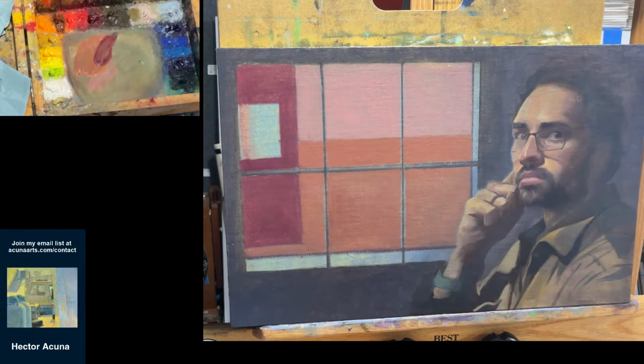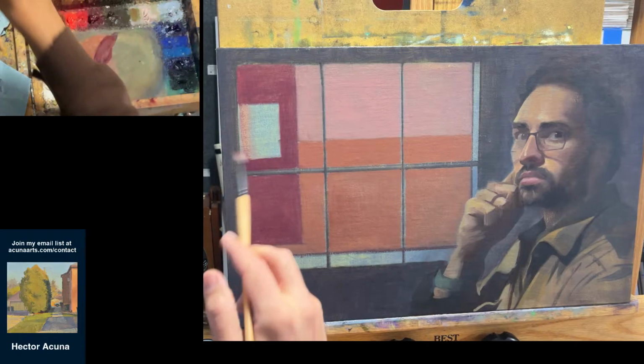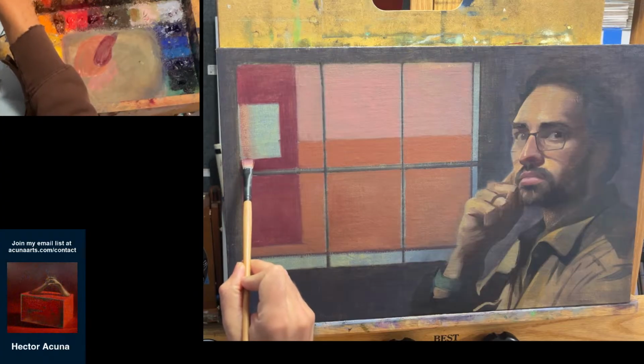Yeah, I mean, this is already feeling pretty good. When I look at my sketch, this is definitely starting to hit some of the relationships that I was envisioning. So far, I'm pretty happy with how this block-in is going.